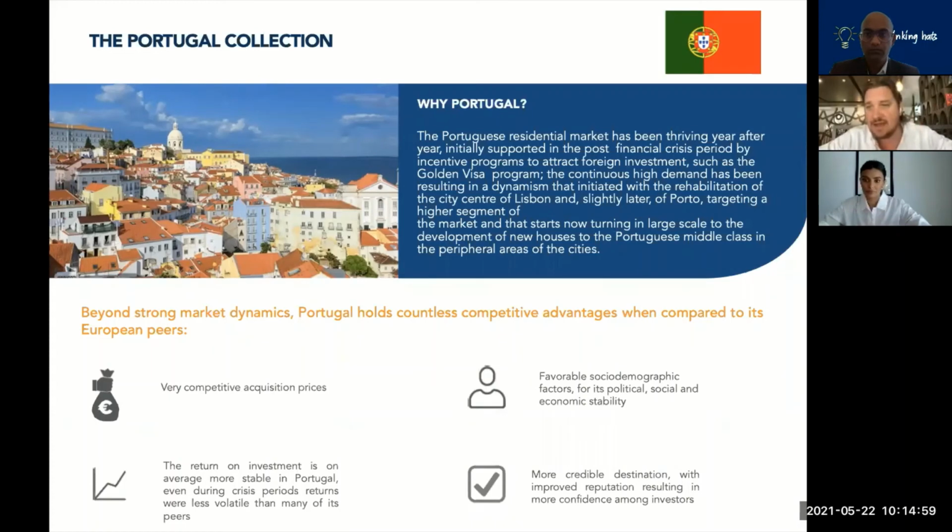I do believe in the saying, stick to what you know, okay? And the UK is what I know. But I've been spending a couple of months a year in Portugal for the last 5 years, learning the market and understanding the investment market there. And I feel that now is the right time for us to launch Portugal as an investment opportunity.